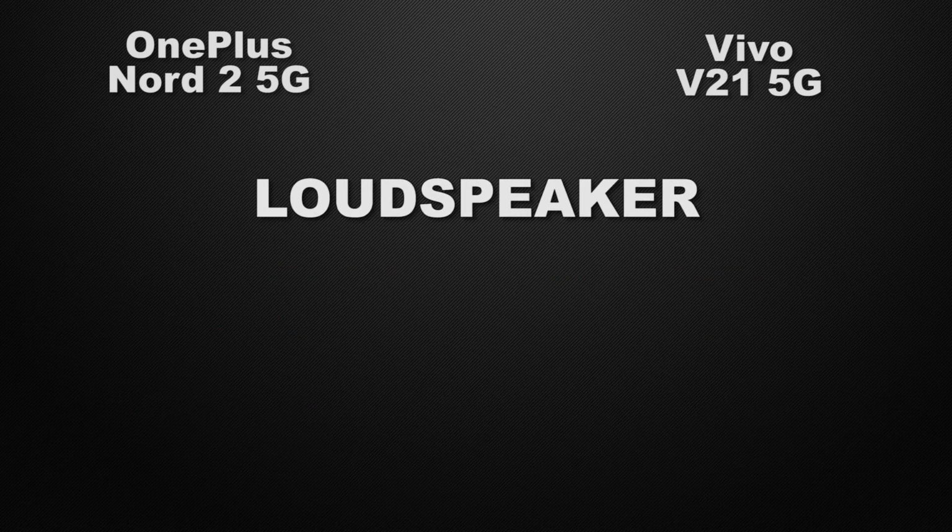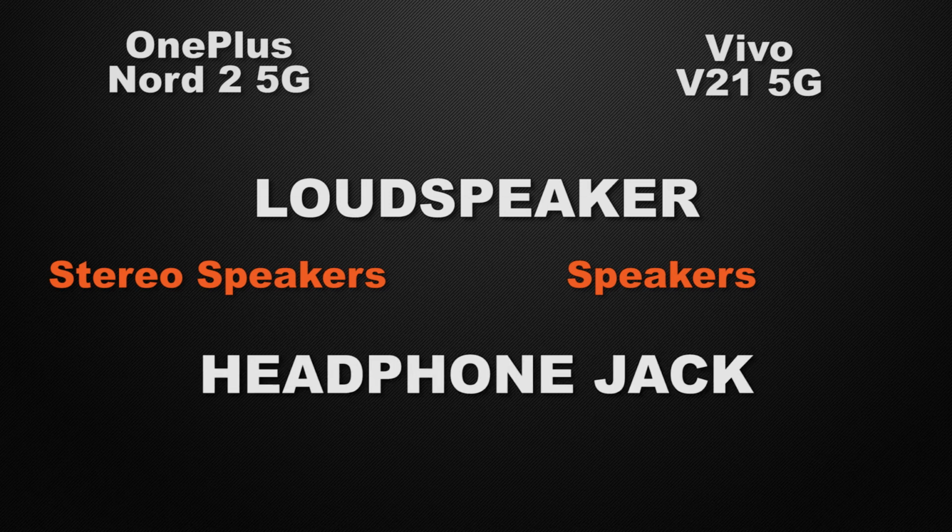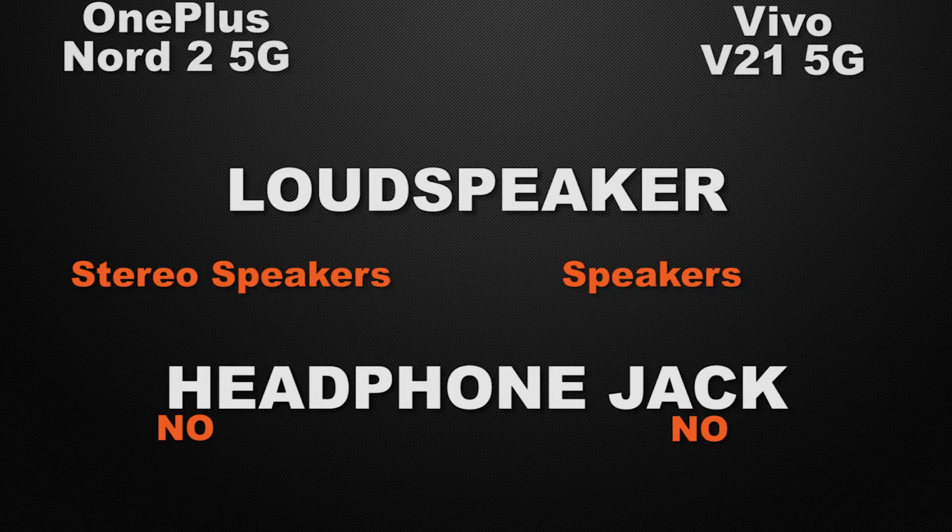Let's talk about the loudspeaker of the devices. Nord 2 comes with stereo speakers, whereas V21 has normal speakers. So the winner here is Nord 2 because it can produce a massive sound. And about the headphone jack of the devices, Nord 2 does not have a 3.5mm headphone jack, whereas V21 also does not have one, so it's a tie.